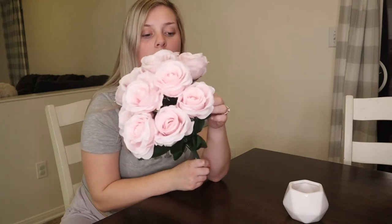And then I found these pink roses from Michael's. I found that the ones at Michael's were more affordable than the ones at Hobby Lobby, because the ones at Hobby Lobby didn't come in a bunch. They were just singles of the ones that I liked. And this is a bunch. I got two other bunches for picture ideas whenever Emery is here, but this was only $11. So in total, this will be $14 to make this DIY.